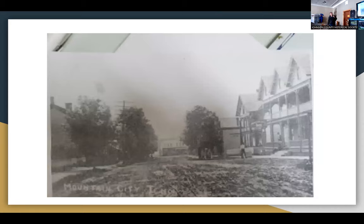Sorry about the glare again, pixelation loses it, but this is looking down Main Street from about where Johnson County Bank is, looking back down the street. This is the Mountain City Hotel. Then you go on down the street, and we'll go into more detail. That is Muse's Hardware at the end of the street. A lot of houses were on that side of the road at the time.